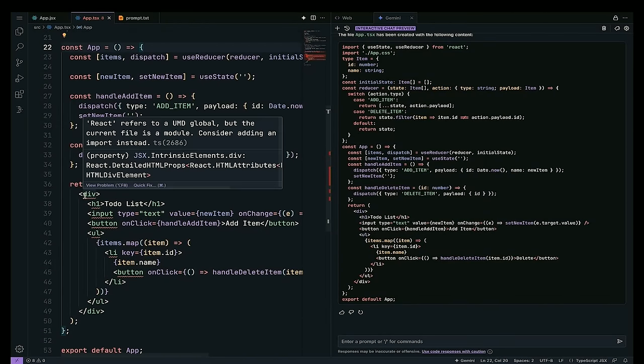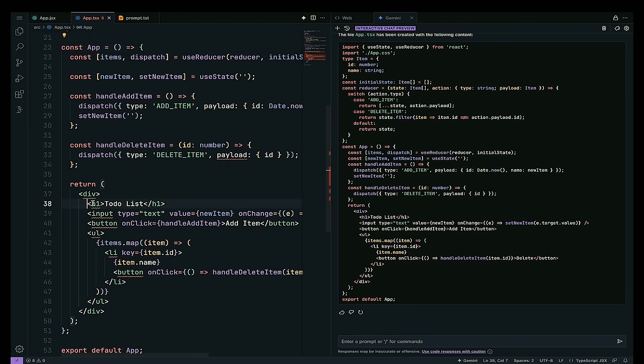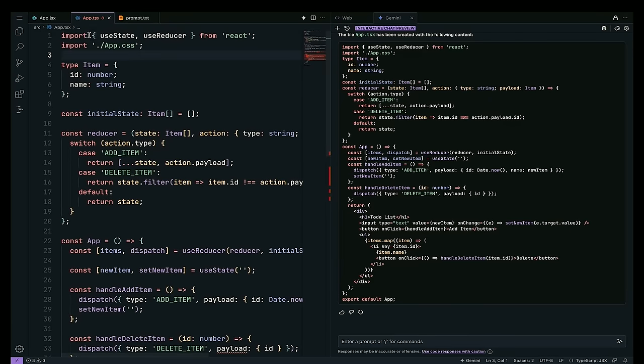So we can get it to figure it out for us. So it says React refers to a UMD global, but consider importing it instead. So I know that it missed the import for React. I could paste that in. I could use a ton of other ones. But in this case, I'll just go and fix it.